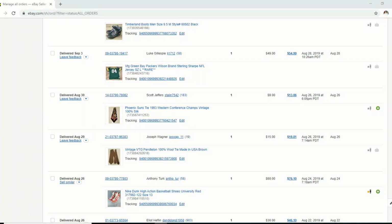Following that one, we have a vintage Pendleton wool tie, 100% wool. Again, guys, go watch my tie video, and I go through all of the details on how to source, the brands, the listing process, the shipping process. I think that's my best viewed video for a reason. It's really in depth, and ties are an area that I think a lot of people understand there's good potential in.